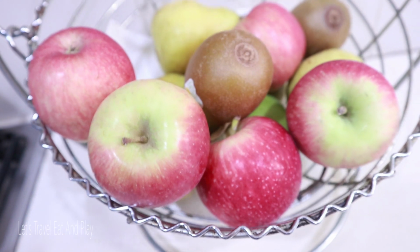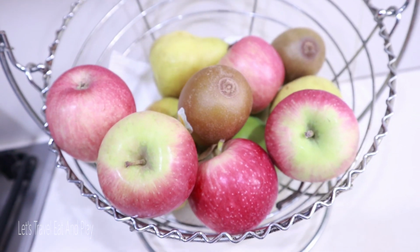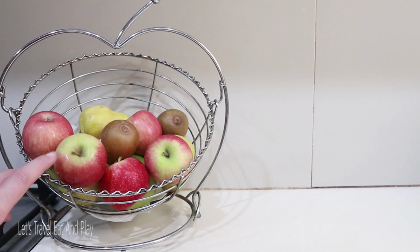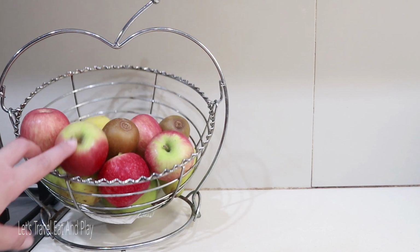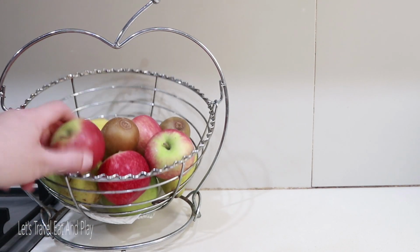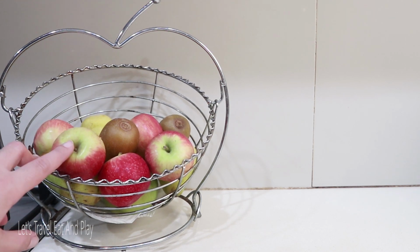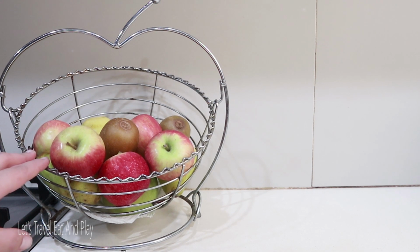Hi guys, I'm doing another grocery haul for you. I bought some fruits and vegetables at Aldi today. As you can see at my fruit stand just right here, I think I'm almost running out by the end of the day. Today this will be all gone as my family love to snack on fruits. So I thought of just going to get some top up for the fruits and veg, and I can't wait to share them with you.